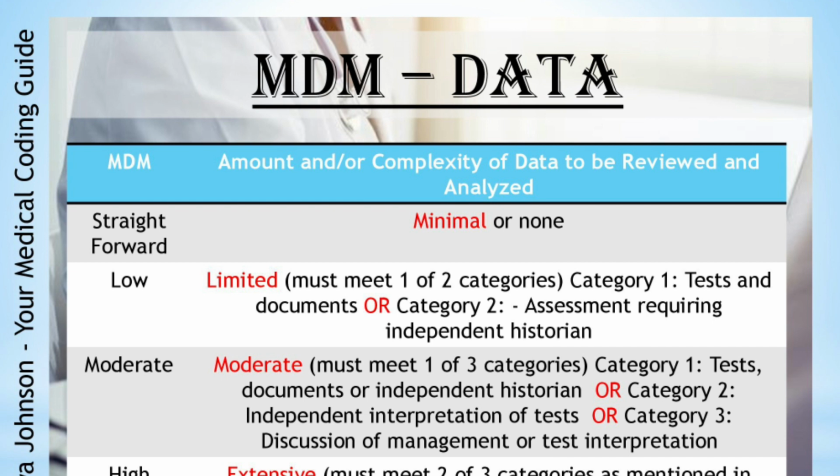Under the moderate and extensive levels, there are three categories. These three categories are word for word the same, and the meaning is the same for the moderate and extensive categories. The first category is tests, documents or independent historian, category 2 is independent interpretation of the test, and the third is discussion of management or test interpretation. So these three things: tests and historian first, independent interpretation second, and the third category is discussion of the test.